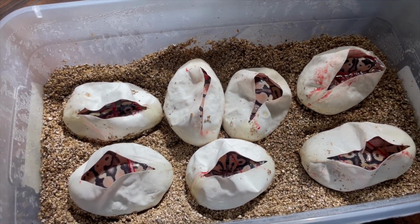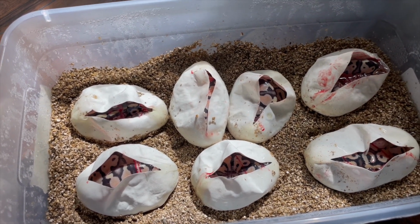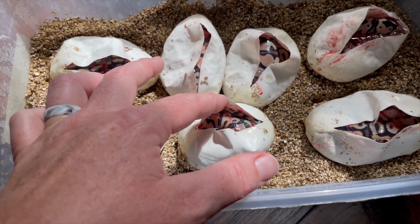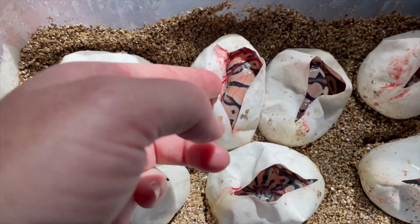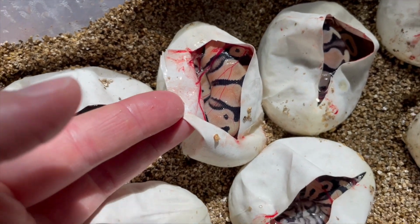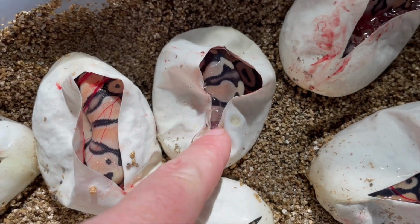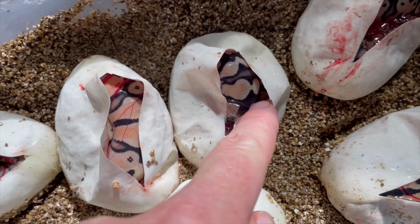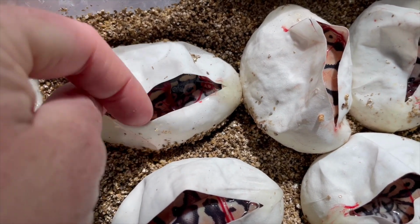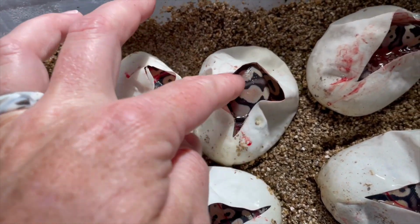We had one clutch last season where we thought she was just a super fire, and we ended up with a super fire pastel orange dream Enchi that threw us some amazing babies. Now, I don't think this is the case in this one, but again, these almost have kind of an Enchi pattern to them. See if it'll focus on the baby and not my finger. And that has a little bit more of kind of orange tones than, say, that one, where it's missing the orange tones. But then you have this one, which I'm pretty sure is just a regular pastel with the dorsal patterning, regular alien heads. So, like I said, I don't know.